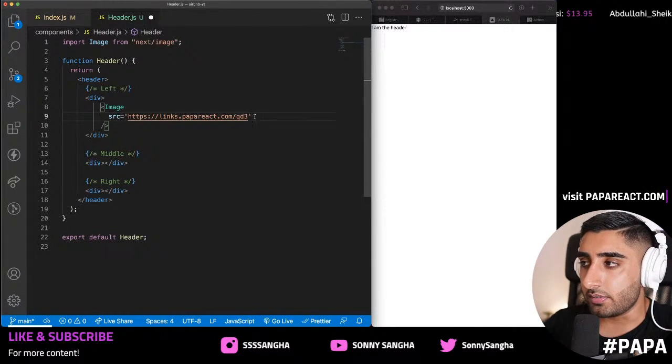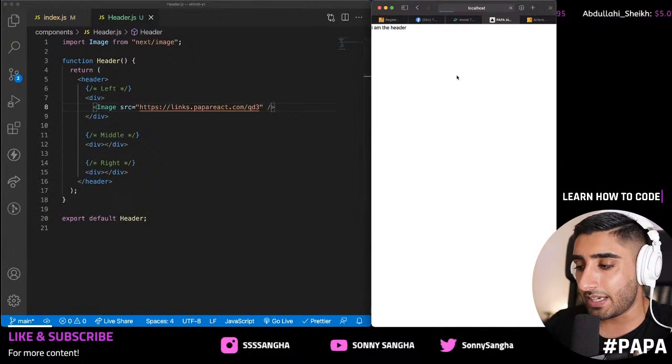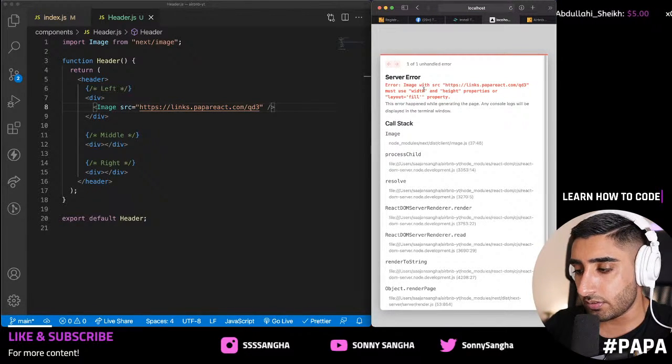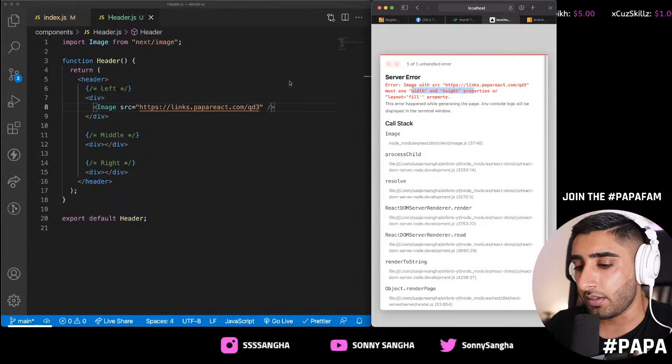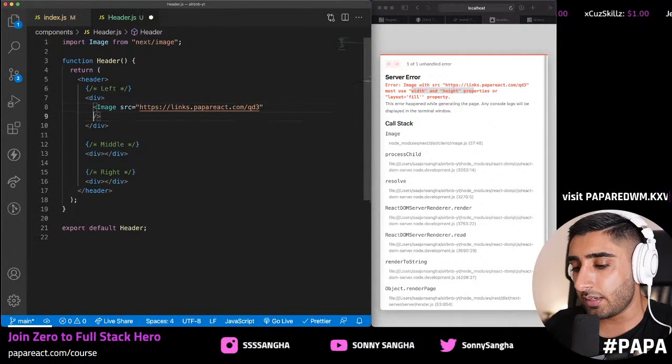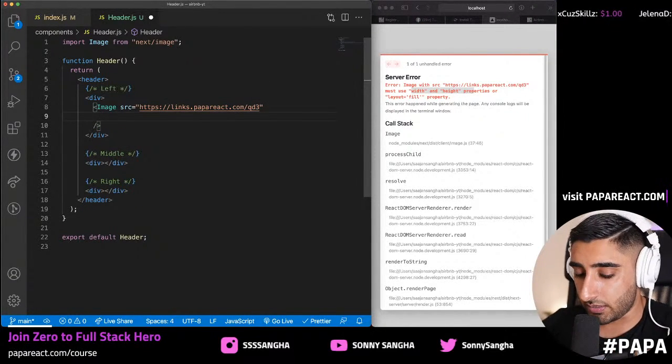Now notice what happens. If I hit save on this, we're going to get an error. This error is going to say you need to use width and height or the layout property if you're going to do what you're doing. You can either pass in a width and a height to make this work.